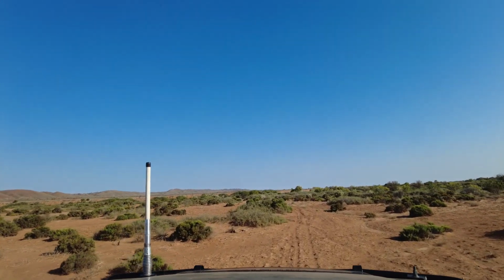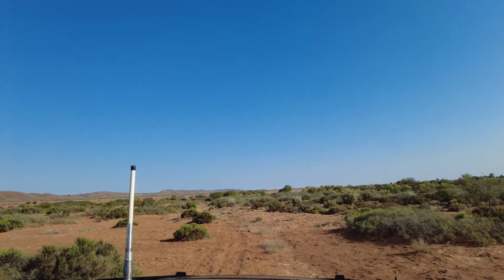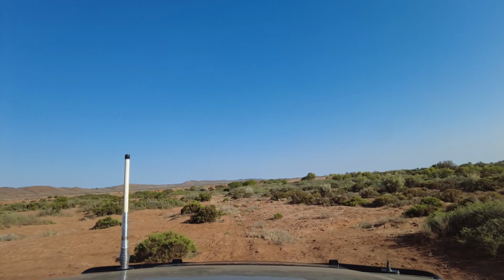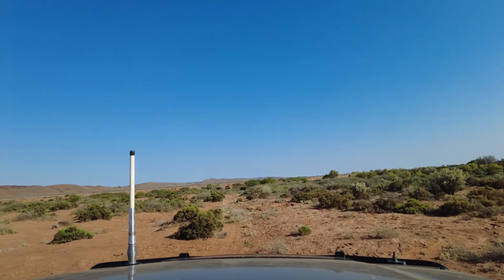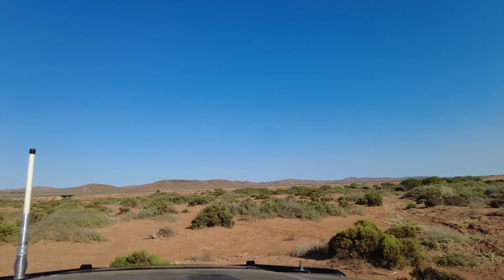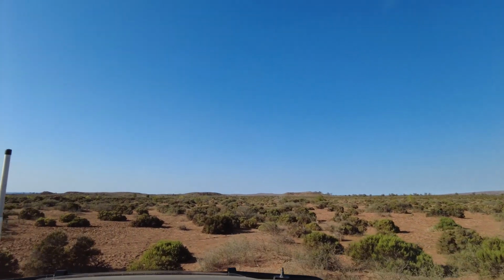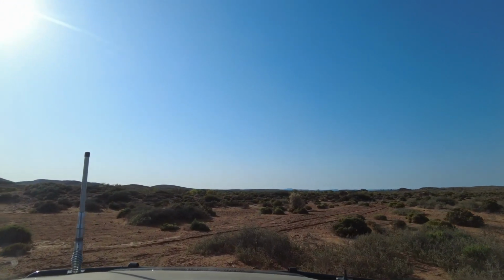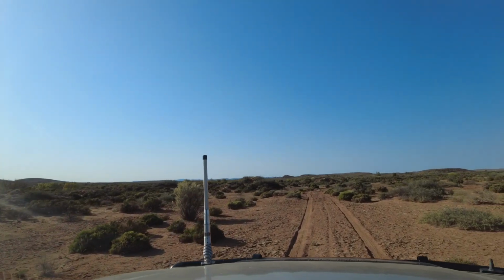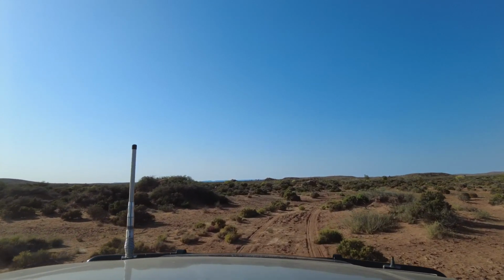Might have to give this a miss. Could get horribly bamboozled in here. I can see where the track should be, but getting to it's no mean feat. No, I'm going to call it quits. We followed the line for a little way at least. My tyre tracks will suck someone else in perhaps.